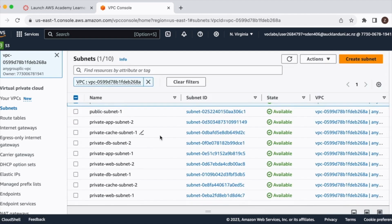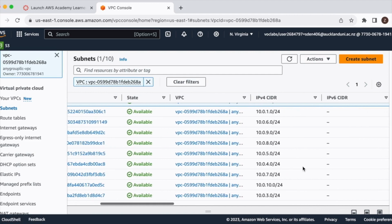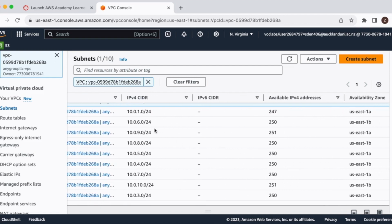And we've also created private subnets for our web, app, DB tiers, and also for the cache. Each of these sections has two subnets, one in each availability zone, covering addresses from this broader range. This design ensures that even if an availability zone experiences disruption, our service continues seamlessly.